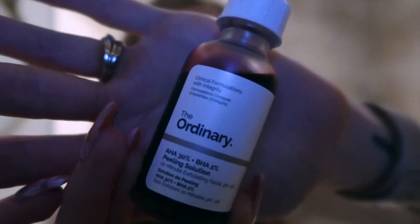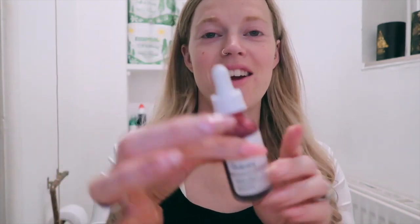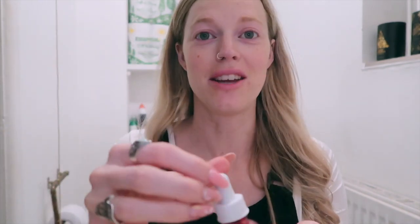Okay, this is a product I have to recommend for your face. It's literally the only skin thing I've tried that not only feels like it's making a difference, but actually looks like it's making a difference. It's called The Ordinary. The light just went out, so I've had to move into the toilet, but I'm not on the toilet, in the background. Anyway, it's called The Ordinary. It looks kind of scary, but it's really quite innocent.